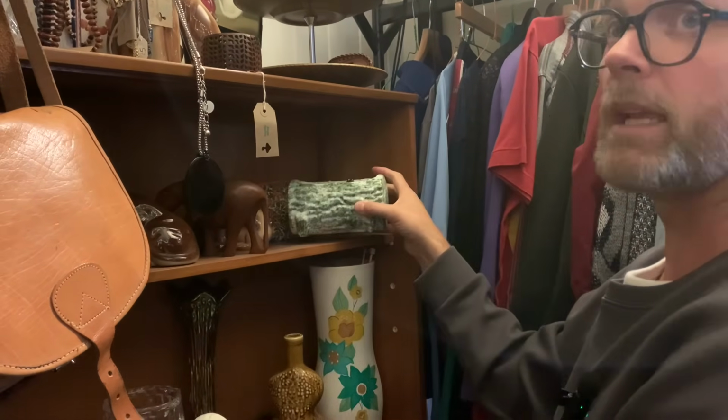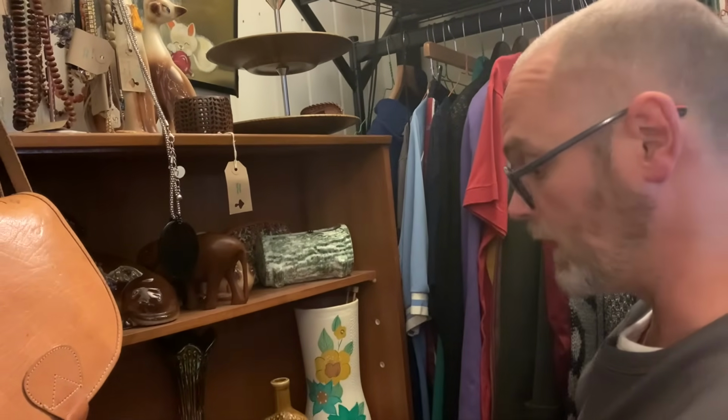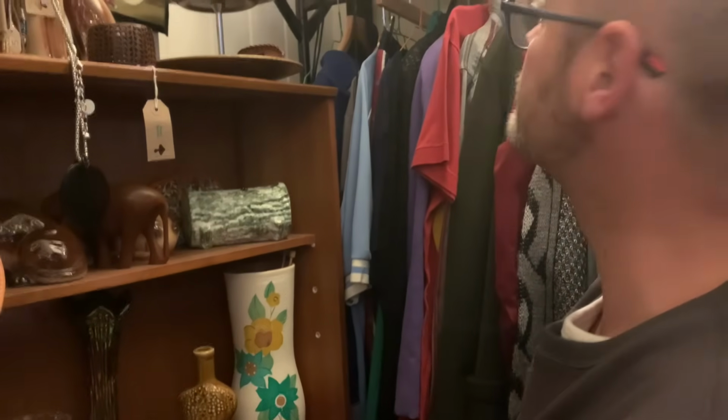But if you want to pop down, if you're in the area, if you're in Huntingdon, if you're close, if you're in Cambridge, wherever, it's a great place to pop for the day. You could just wander around for hours, rummaging, rooting. Right, let's carry on.